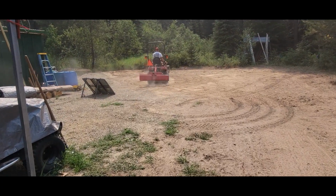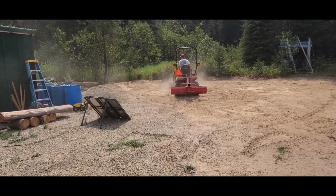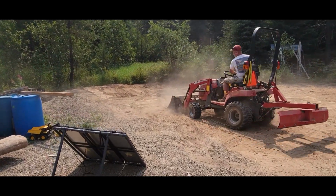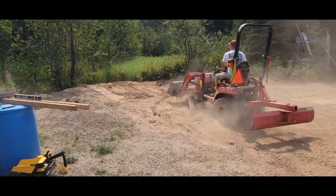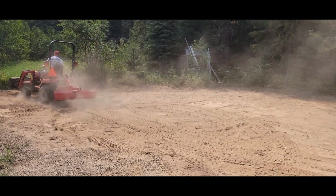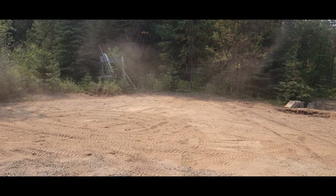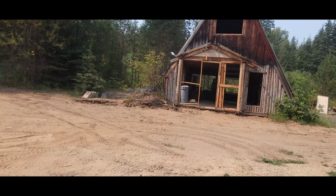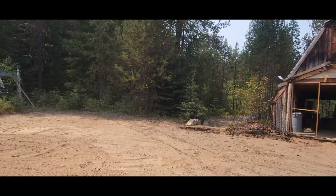But on a serious note, he's getting the area ready for the shed that's coming in this afternoon. Looks like he'll be able to push it further back. We have to make a 40 by 40 foot opening in this area for the well drillers to come in and place a well, which we might not be able to do until this cabin comes down, or take out some trees.